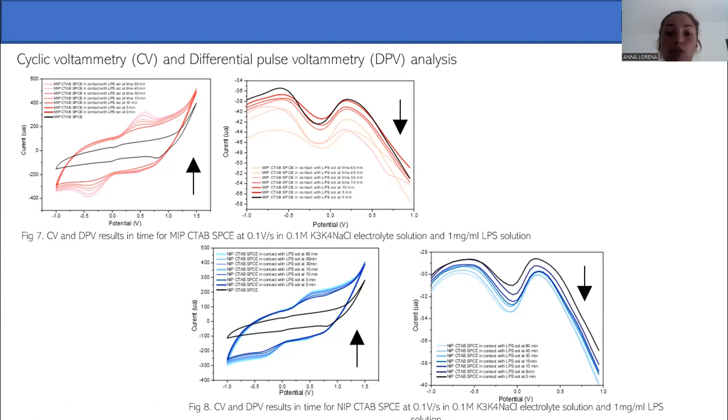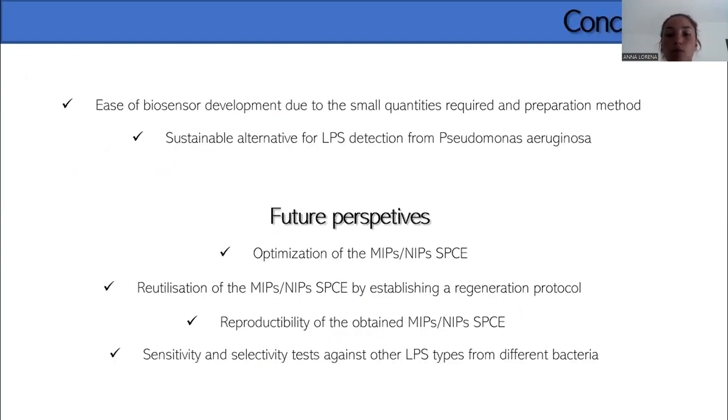Also, the DPV results show that after contact with an LPS solution, the peak current decreased with the increase of the contact time, especially for the MIPCT-ABSPC. This phenomenon can also be attributed to the rebinding of the LPS fragments in the formed cavities of the embedded particles. Consequently, the obtained modified electrodes with embedded particles inside the deposited carbon-based formulation can be a sustainable alternative for MIP detection of Pseudomonas aeruginosa, due to the low cost of manufacture and the ease of development, due to the small amount of materials required.